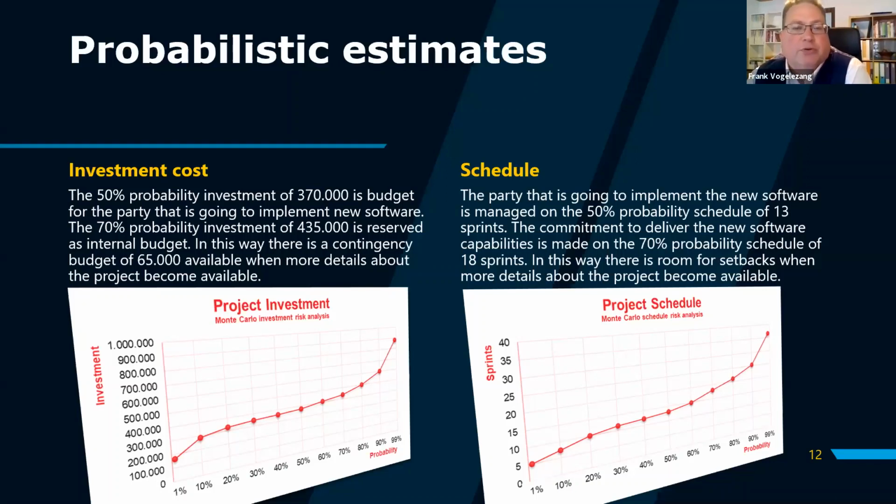And the same thing is for the schedule. 50% probability is 13 sprints. But if you have to make a political commitment, well, you can better go for 70% probability or higher, like 18 sprints, because you don't have to tell the minister that the project will be late. So that's something worth investing in if you want to have successful application portfolio estimation.